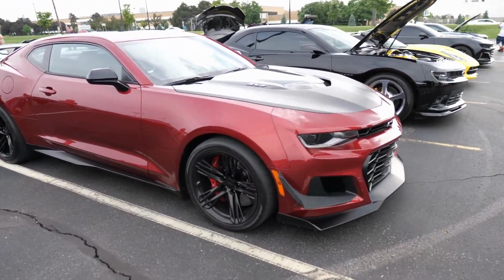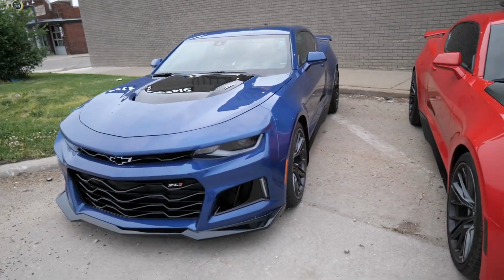Seen a bunch of Camaros, learned a whole lot about other Camaros too. But first things first, the ZL1 at least. I don't think there's one here. Actually, it might be one down there. Let's go through this parking lot. It's loud out here too.